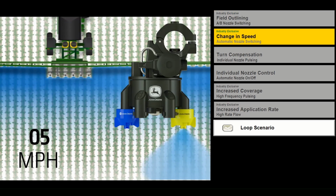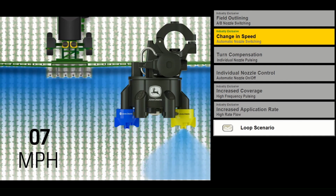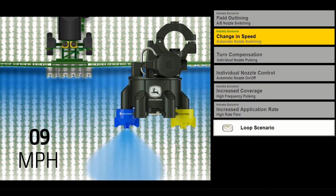Since we're using two nozzles and using them in pairs, we can also adjust our rate of spray in relation to our speed. As we change speed, the correct nozzle will spray, keeping us within pressure and spray droplet size.